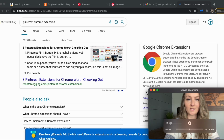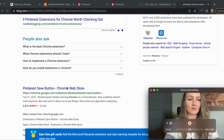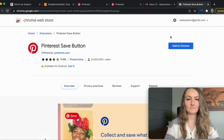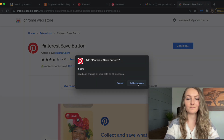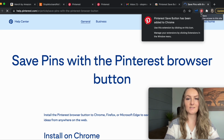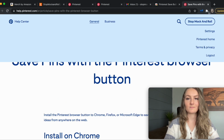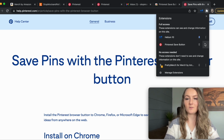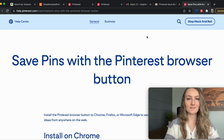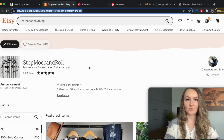Just Google Pinterest Chrome extension and go down to the Chrome store. Click Add to Chrome. And now you're going to see this pinned here at the top. If it disappears, you can go ahead and click the extensions button here and click this little pin button. That way it's always right there and easy to access. The easiest way to start adding your pins to Pinterest is to come directly to Etsy and use that Chrome extension that I just showed you.